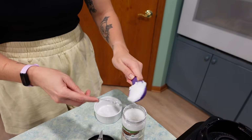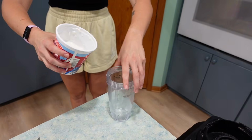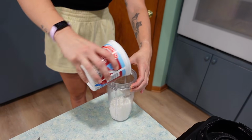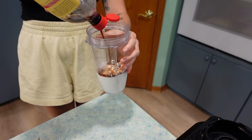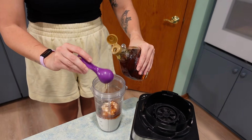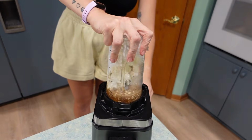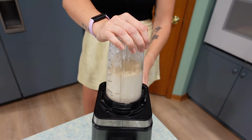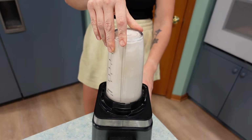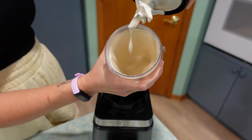I wanted to get started on the cookie dough, so I've got some coconut oil that I'm measuring out here, and I popped it in the microwave. Then again, for this recipe, you are supposed to blend the cottage cheese, so I used the blender cup again and measured out 1 cup of cottage cheese with some vanilla and maple syrup. I place it on the blender and pulse it to make sure it gets nice and smooth. It really doesn't take long, but I shook it up in between to make sure it's fully dispersed, and this is how it looks.